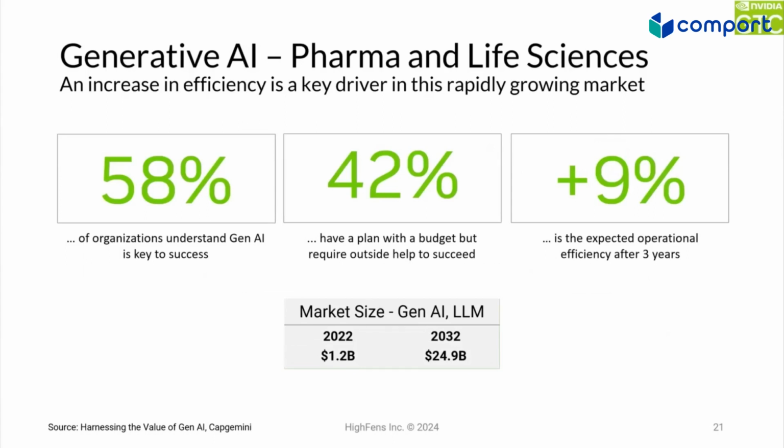Some data points, again, from NVIDIA. 58% of the pharma companies do realize that generative AI is really important to them. 42% already have a budget for it. And the expectation is that after 3 years, there's a 9% operational efficiency. Again, it's pharma, life sciences. There's a lot of money behind it. You can see it, by 2032, the market size will be almost $25 billion. So 9% of $25 billion. It's a lot of money saved, and time.